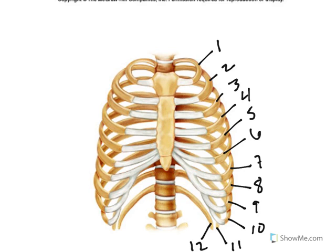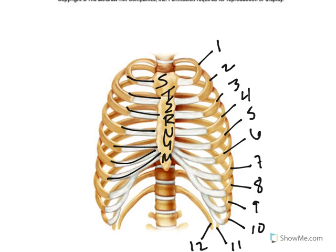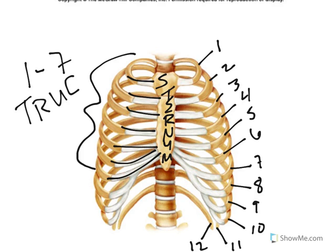The first 7 ribs, 1, 2, 3, 4, 5, 6, 7, you see attached to the sternum, which is this breastbone here in the middle. The first 7 pairs of ribs attach to the sternum directly, and so ribs 1 through 7 are what we call true ribs, because they attach directly to the sternum.